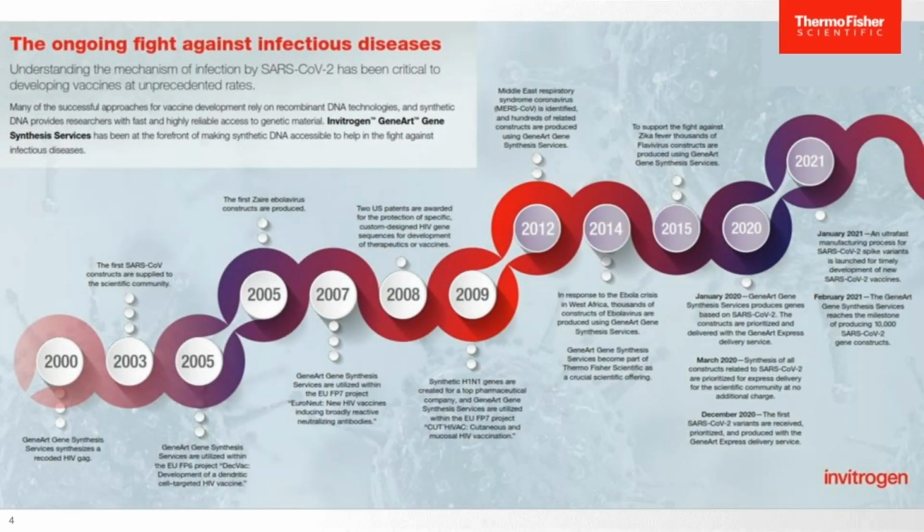So to provide a little bit of context, Thermo Fisher Scientific has been working in the infectious diseases world for quite a long time. And we wanted to start here in terms of providing context for today's presentation because we have a long history working within infectious disease. Starting in 2000, we had a very early infectious disease response effort that we worked on in terms of HIV, all the way through the mid-2000s and all the way to today.